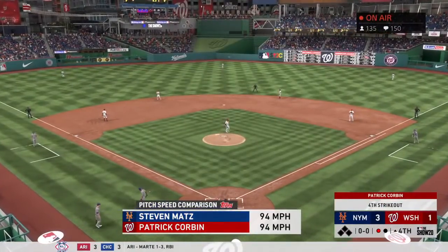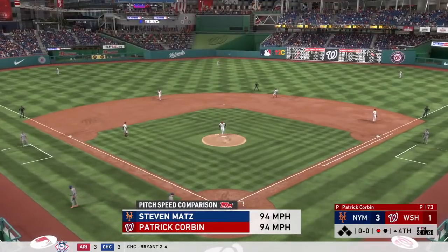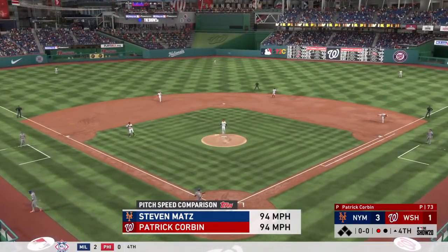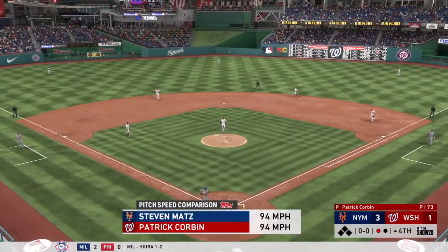So with one away, let's punch up the graphic and show you the pitch speed comparison for the two starters here in the fourth inning. And both guys bringing it pretty good. A couple of matching 94s as the two top speeds thus far.